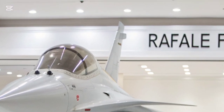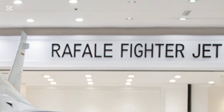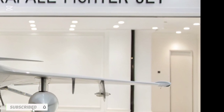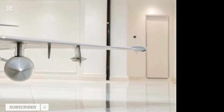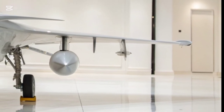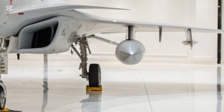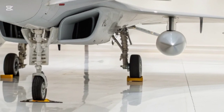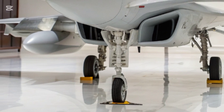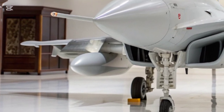The Rafale Fighter Jet 2025, France's next-generation multi-role marvel is here, and it's redefining air superiority. Today, we're taking a deep dive into what makes this aircraft one of the most advanced fighter jets in the world. From its sleek aerodynamic design to its cutting-edge avionics, this beast is built for domination in both air-to-air and air-to-ground missions.